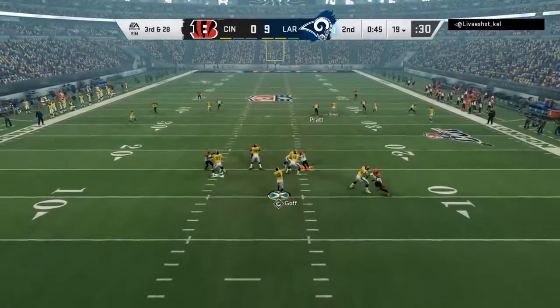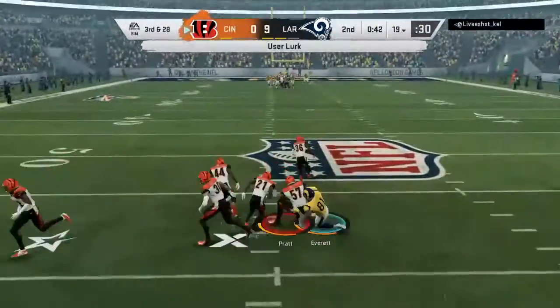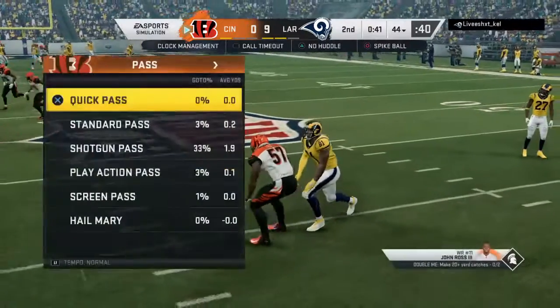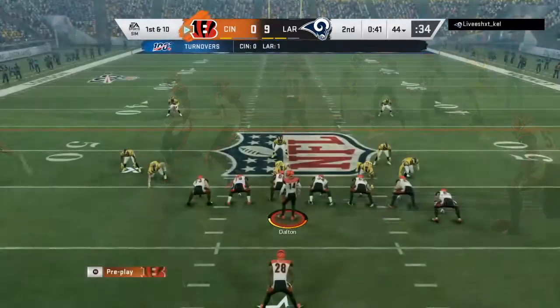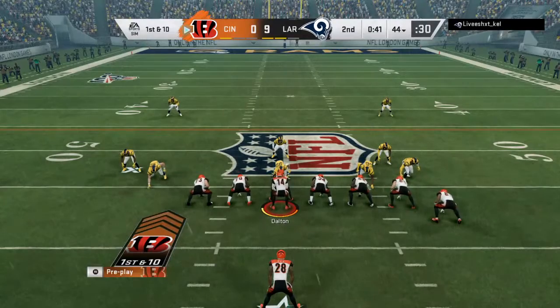A shotgun snap for Goff. Looking deep downfield. Into a double team, and it's intercepted. Picked off near the 44. And his guys will take over at their own 44-yard line. And he may want to track down that football because that's interception number 1 on his career.